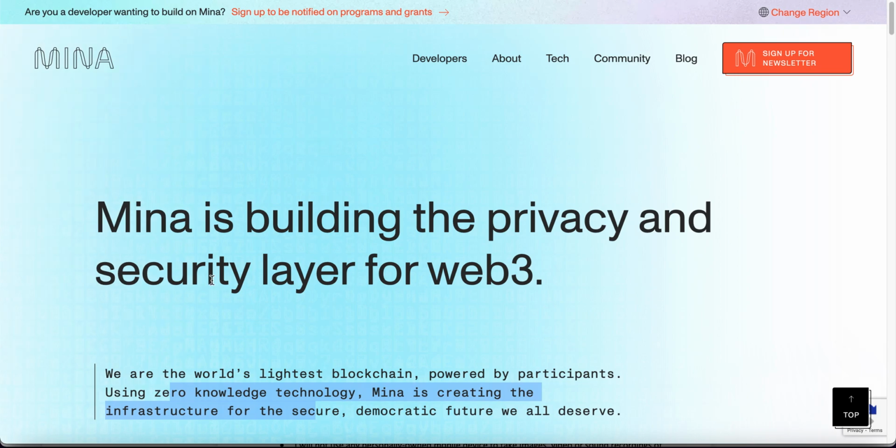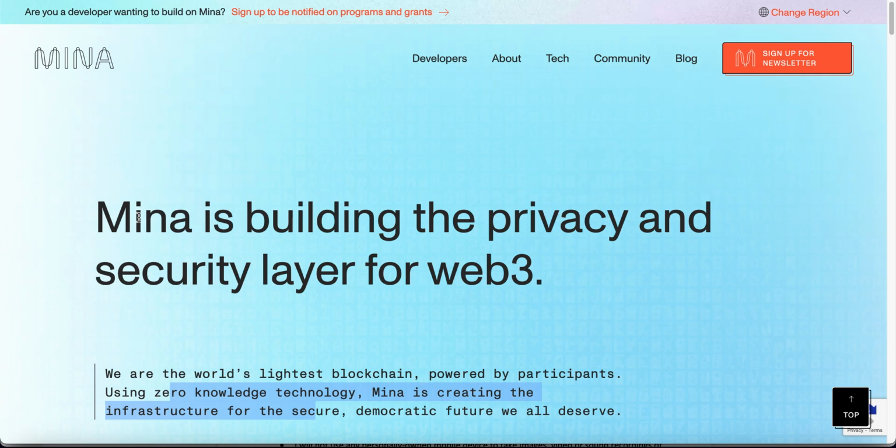So it's definitely a project which I feel is worth buying and DCAing into. If you DCA into it right now, you can get yourself 10% staking rewards on CoinList. So it's definitely a project which I think is worthwhile looking into, and definitely have a look into it.